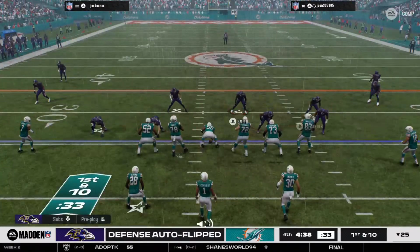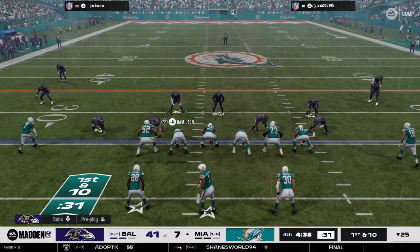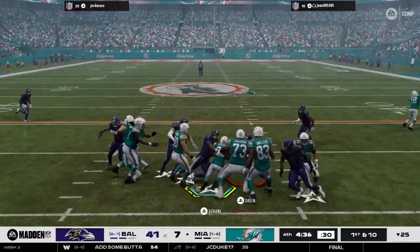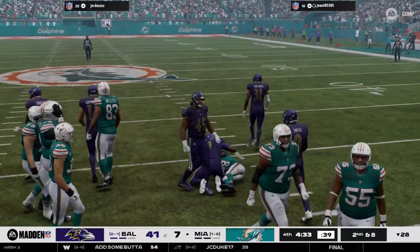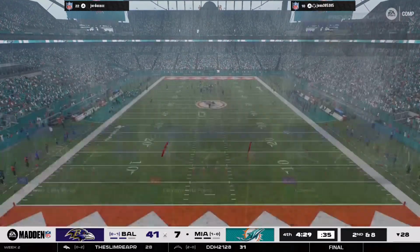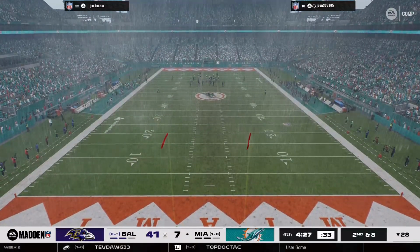All right, Miami has its offense set, partner. Here comes 1st and 10. Here's a handoff up the middle. And he manages to find a little traction on that slick field as he fights forward for a couple. 2 on the pickup there, and it's going to be 2nd and 8.